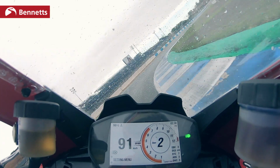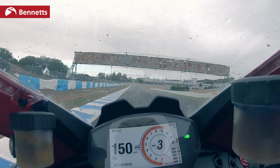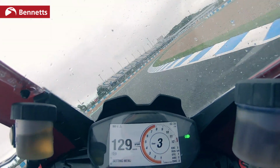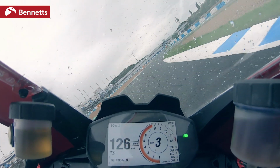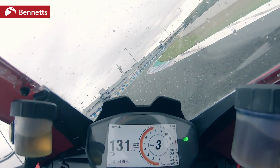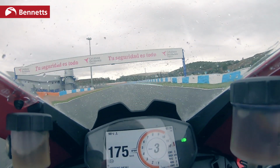But I tell you what is great, it's really interesting how good the wet tyres are on this circuit. You know, it's a GP circuit, it's been resurfaced, it's really smooth, really flat, and the quality of the suspension, the brakes, the chassis, the power delivery, it's really been well worth going out in the wet sessions just to see what it's all about.